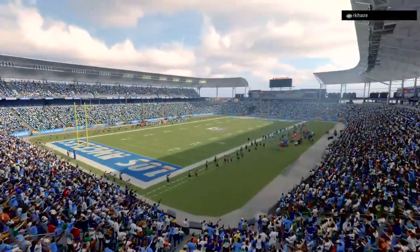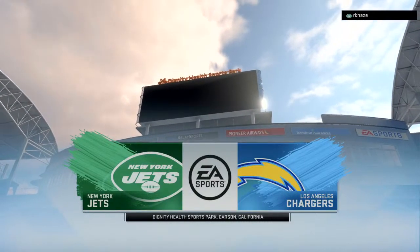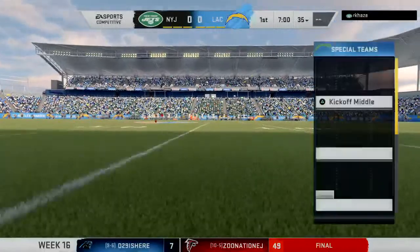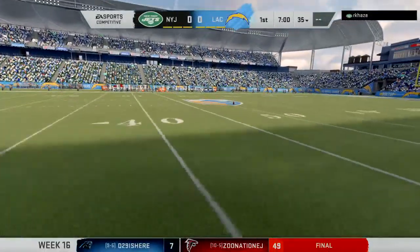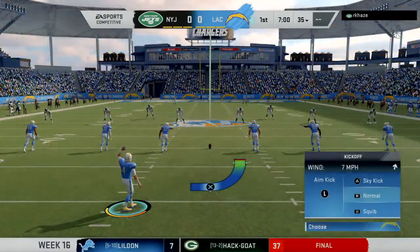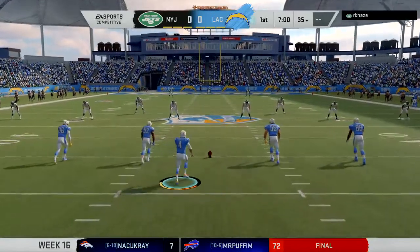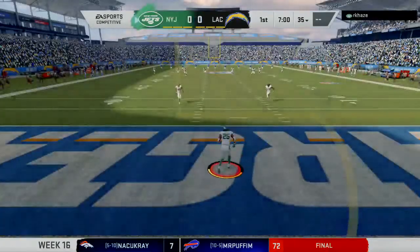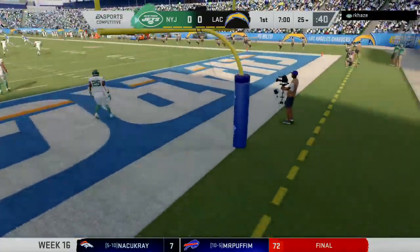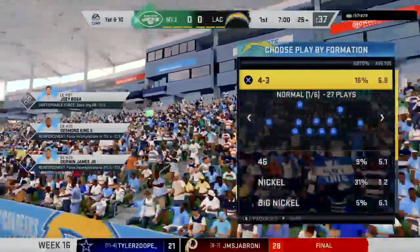All right, Coach. Coverage of the National Football League on EA Sports brings us to Southern California and Dignity Health Sports Park in Carson. Today, we're set for a good AFC matchup between the New York Jets and our home team. The holiday season is upon us. We've got the gift of the NFL as we're underway here in Week 16. And they will not get a chance to return this one as it's through the end zone for a touchback.